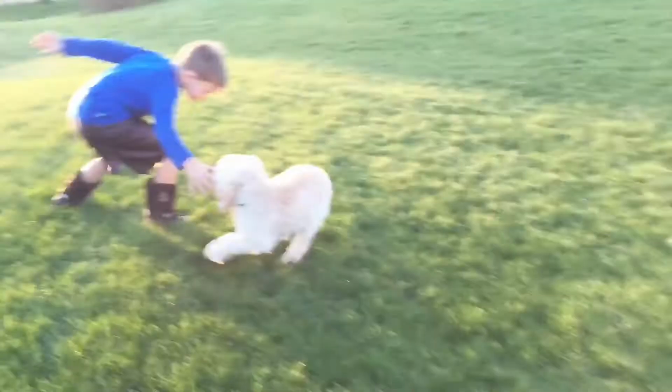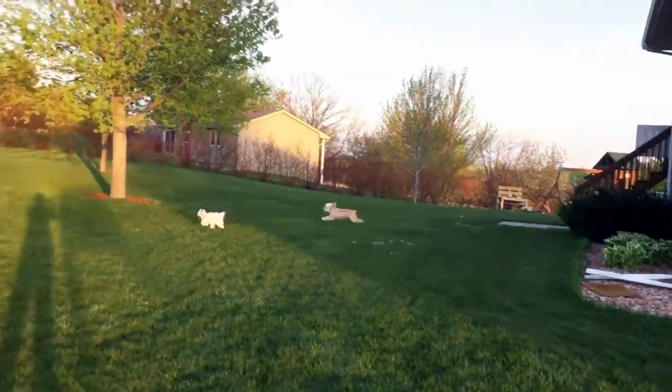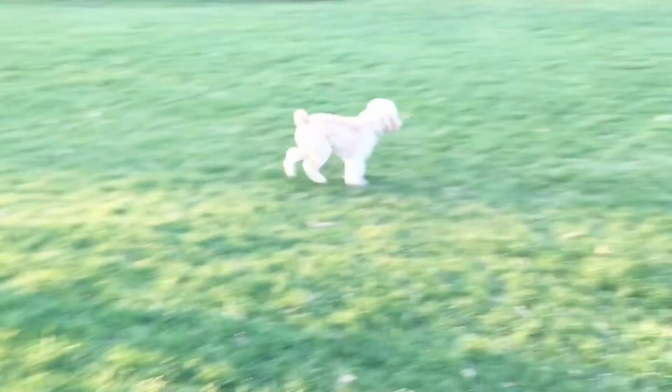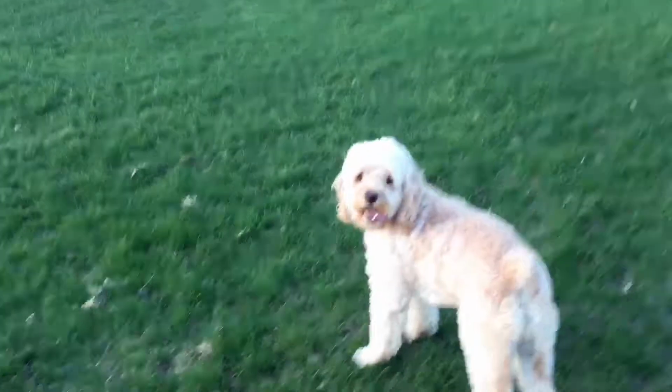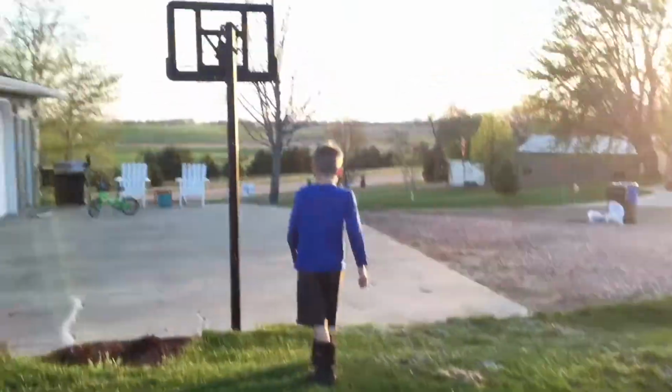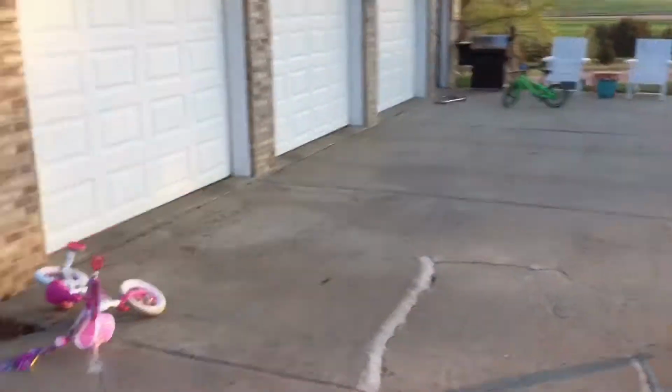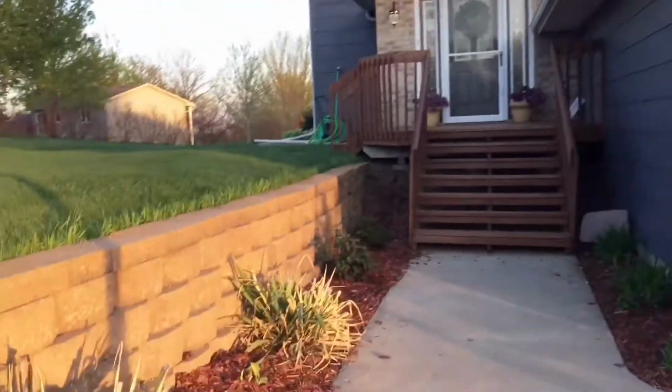There's our dog. He's a little dummy. And now he's chasing our cat. Indy puppy. Indy. Hello. Oh, he doesn't like the camera. We have a basketball hoop. Been playing out here today. Front entrance.